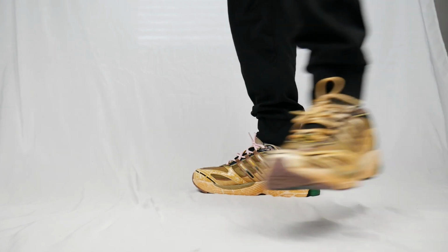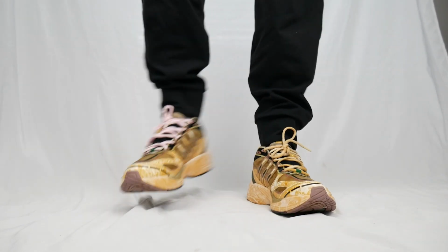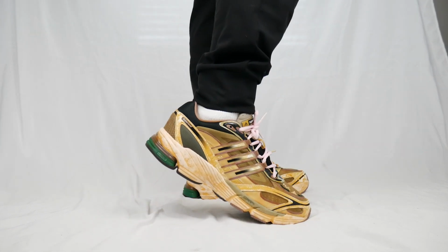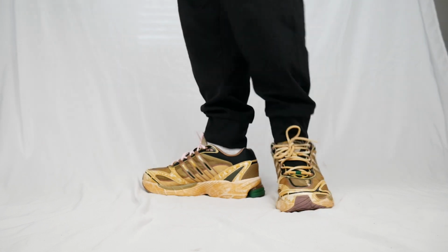And they fit true to size. So I know Adidas has a weird problem about sizing, but I wear size 10. These fit nice in a size 10. Of course, wide footers, try them on if you can. They're slimmer in the toe box here, so you may want to go a half size up.